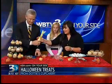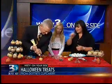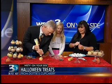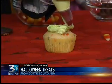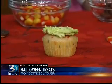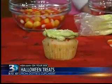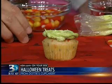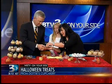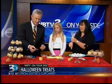So you're going to take this and make just a dollop, a little circle on the cupcake. A little more. Yeah, just keep it going all the way around there. That's good. Got it. Now you're going to take a Hershey Kiss and put a little bit of frosting on the bottom. I'm glad you're doing that, Jessica. And you're going to stick it right on just like that. It looks like a hat.